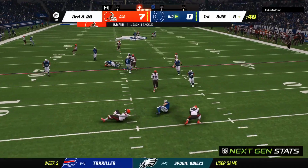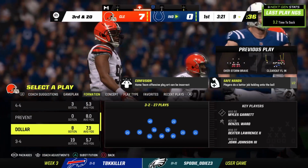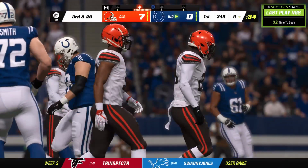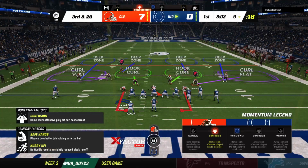Now the pressure comes and he goes down, just inside the 10, back at the 9. He couldn't get away. He'll wind up losing a dozen yards, a 12-yard loss, and it brings up third.